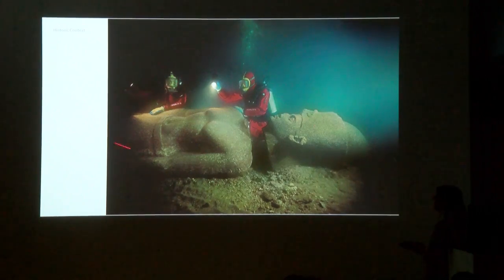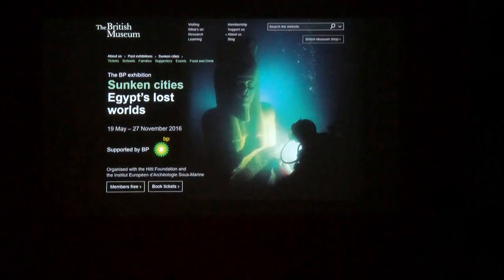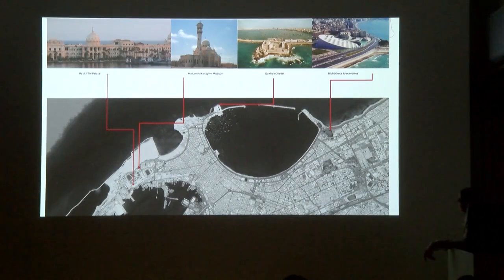But what happened is that all of this wonderful archaeology and the scale of this archaeology below ground is quite something and still needs to be discovered. And there was an exhibition at the British Museum that was called Sunken Cities, Egypt's Lost Worlds. And to us, this really became a starting point for the project. You can see here is our site.